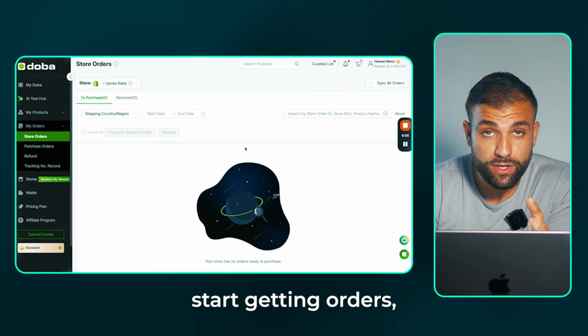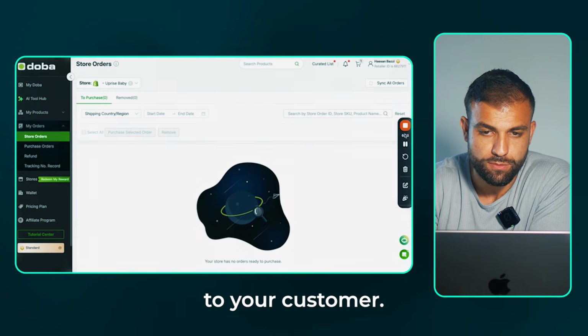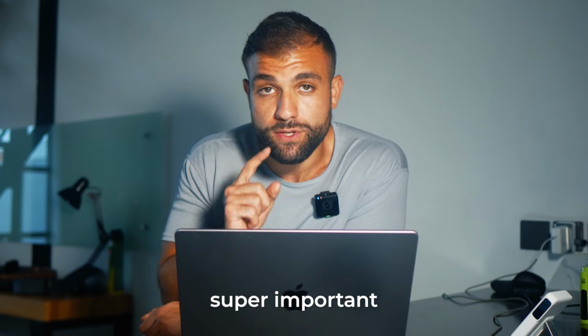Now, once you do start getting orders, it will prompt you to add a payment method to actually pay for those orders to be shipped to your customer. That's everything you need to get started with Doba. But let's say Doba doesn't have the product that you want to sell. This is where the next part is super important, so stay with me.